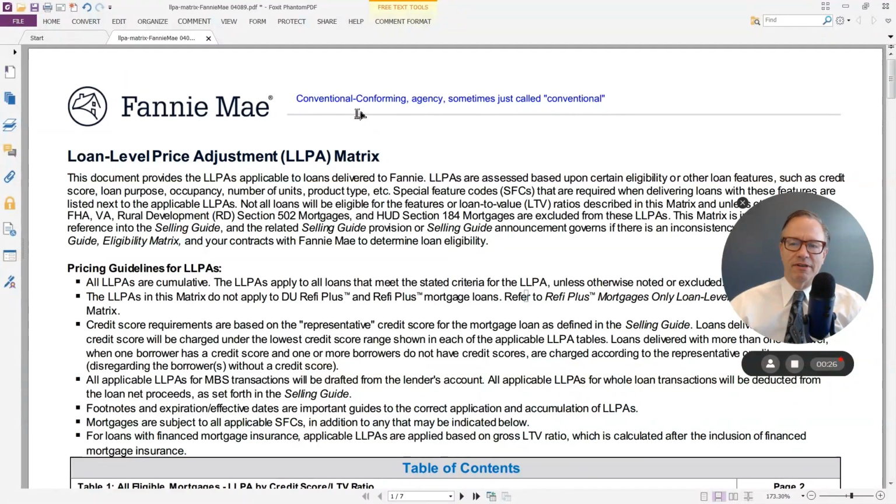Now, what these are referred to also loan-wise are conventional conforming loans, also referred to as agency, because Fannie Mae and Freddie Mac are the agencies. And sometimes people abbreviate conventional conforming down to just conventional. Conventional loans covers most loans that are not FHA, VA, or rural housing, which means jumbo loans are also technically conventional loans, but will be referred to as jumbo loans often to avoid confusion. And they're conventional and non-conforming loans, whereas loans that are conventional that meet Fannie Mae and Freddie Mac's guidelines are also referred to as conventional conforming loans.